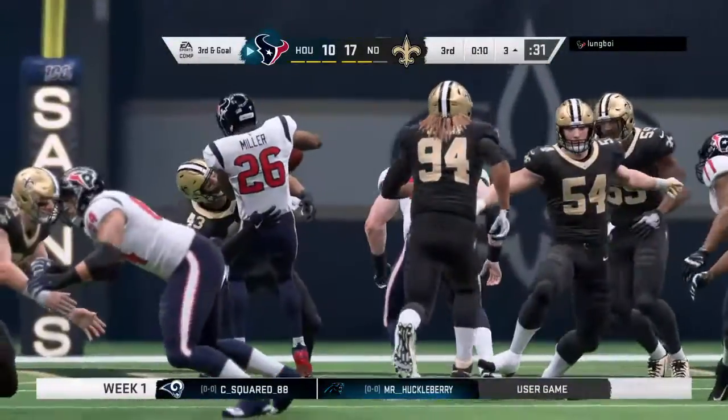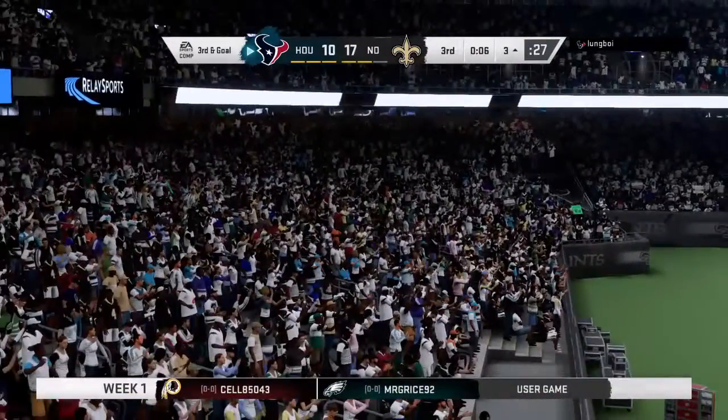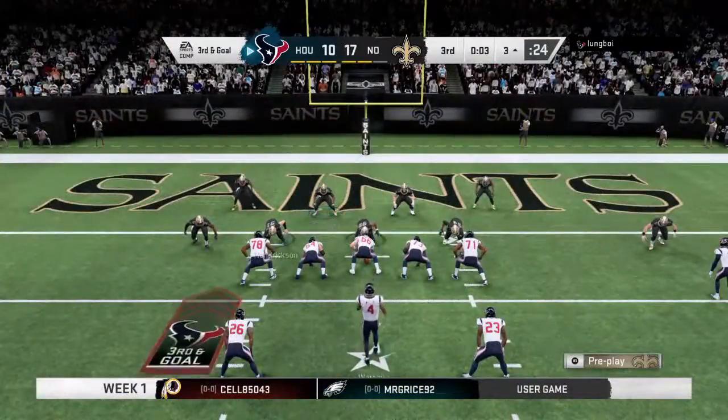Keep playing hard, fellas, all day. Whoa. And this should be the final play before the quarter ends.